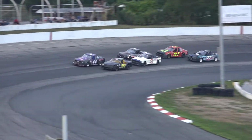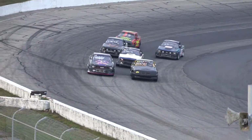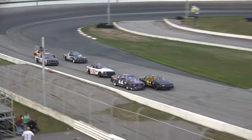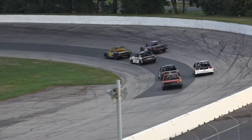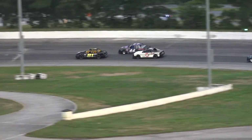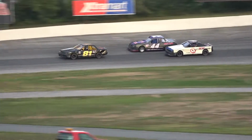Yeah. Pace car is off. Green flag is in the air. And we are racing. Green flag racing down into turn number 1. And there you go. 4-cylinder action underway here at the Thompson Speedway, Motorsports Park.